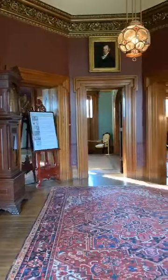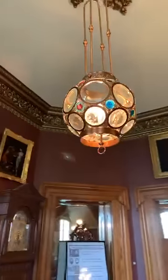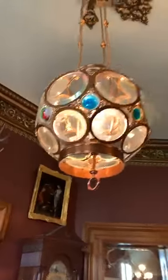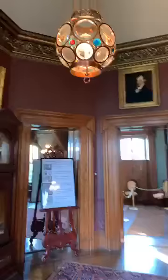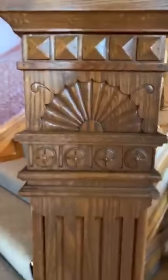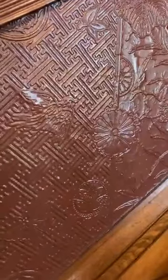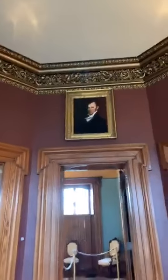Right now we're in the entrance hall, but today we're actually going to be looking at the dining room and drawing room. Let me give you a close-up of some of these features that we have in the house. This is one of my very, very favorites: all the gas light fixtures throughout the house. The Eastlake staircase here with incredible detail. Got anaglypta here. We've got Henry Clay here.